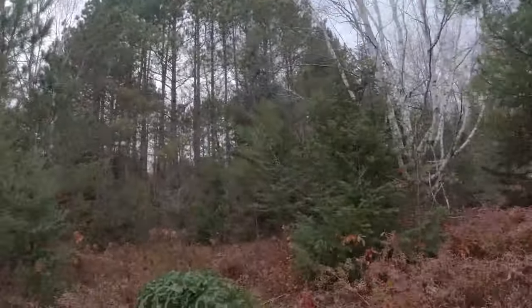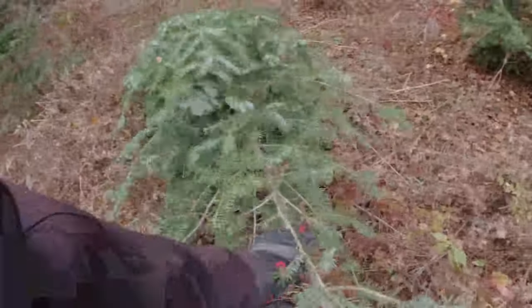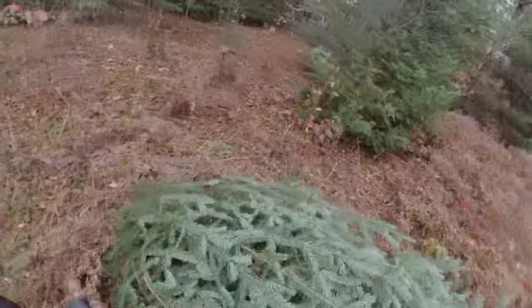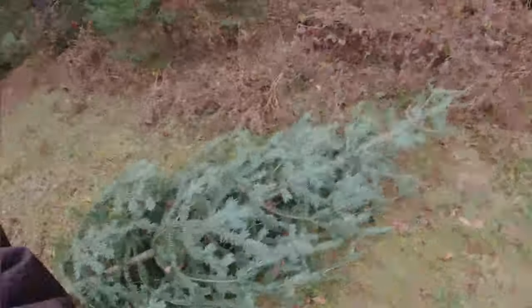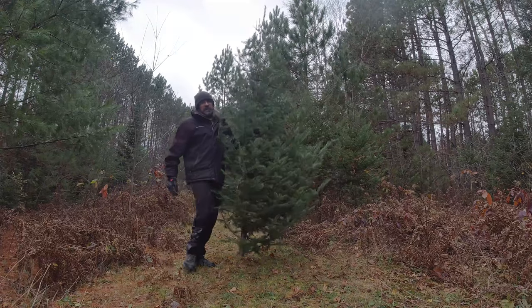Saw is really nice for this right there. Yeah, I'll have to trim the top up a little bit. It's a little spindly up here, but it's thin enough up here to make it so that I can cut it to where we can put the angel on it. See how tall it is. I'm usually pretty good at judging how tall. Yeah, a little bit.